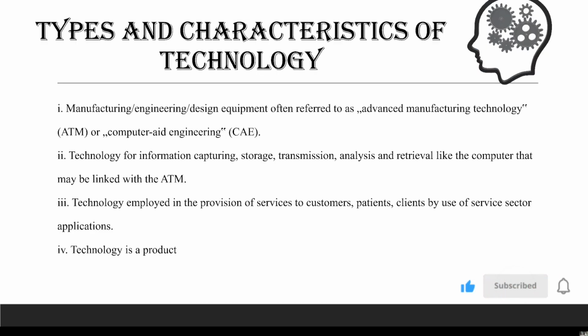So we have the types and characteristics of technology. Under the ICT, we have manufacturing and engineering design equipment, often referred to as advanced manufacturing technology, AMT, or computer aided engineering, CAE.